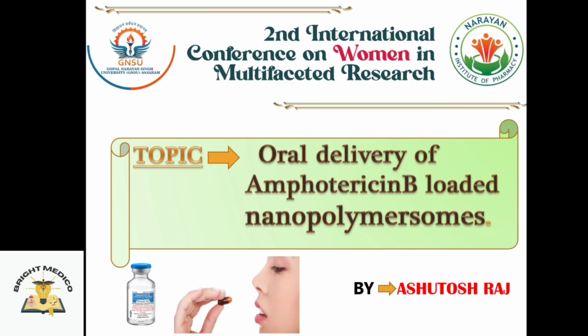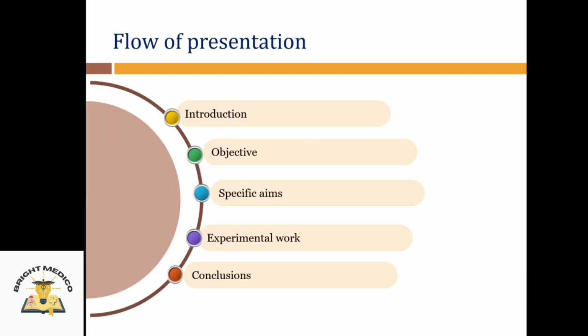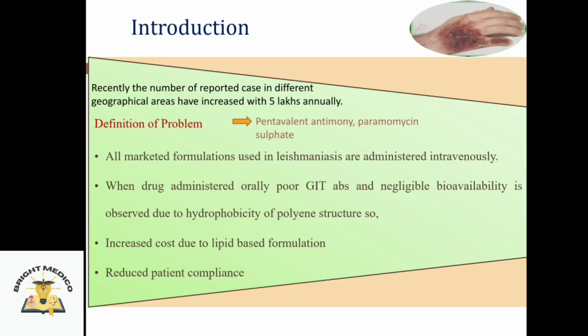I am Ashutosh Raj, and today I am going to deliver my topic, that is oral delivery of amphotericin B-loaded nanopolymersomes, on the occasion of the second international conference on women in multifaceted research. This will be the flow of the presentation: firstly I will talk about the introduction, later the objective and specific aims, our experimental work, and last I will conclude my slide. So let's talk about amphotericin B-loaded polymersomes.